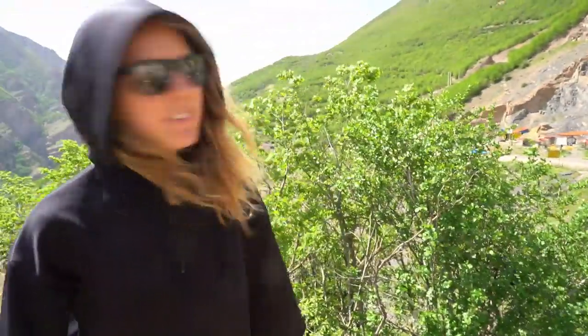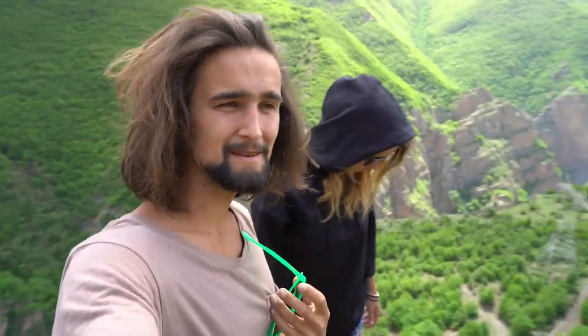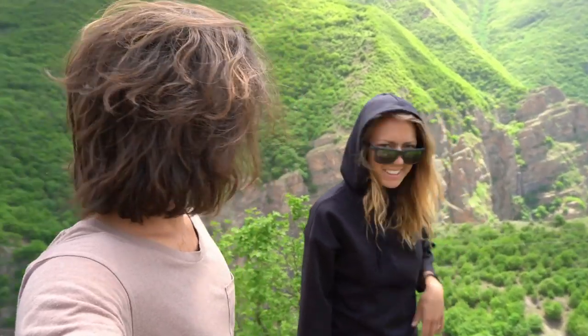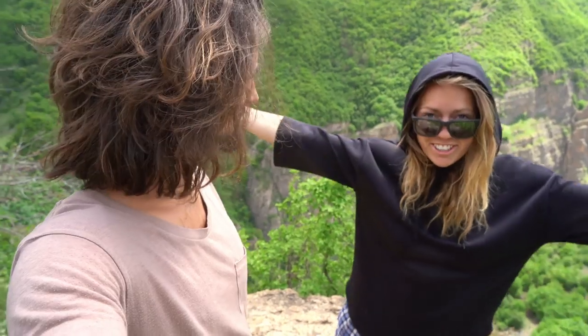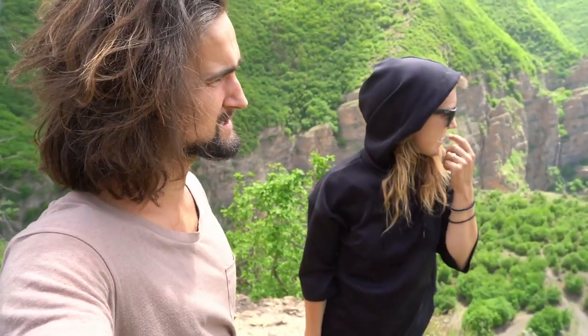My modern version of a hijab. Yeah, it looks kind of cool. Feels more hip-hop hijab. Yeah. This is really beautiful. Suddenly it's so green. This side is greener than the other side. Maybe because the other side is the desert side and this is the Caspian Sea side.